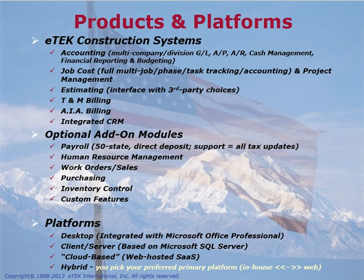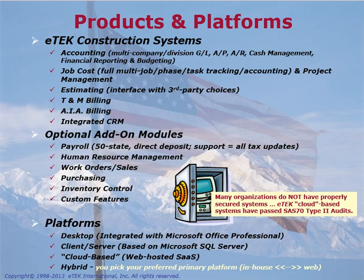Final comment here, because I want to address an old-fashioned, out-of-date perception. Quite frankly, when I talk to owners of companies, and I ask them, do you have brokerage accounts? Sure, I do. Do you manage your brokerage accounts online? Yes, I do. How about your banking? Do you manage your checking and savings online? Yes, I do. Well, then what's the issue? You're afraid of using the internet for your financial reports, budgeting, payrolls, things like that.